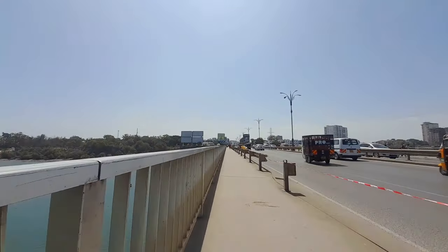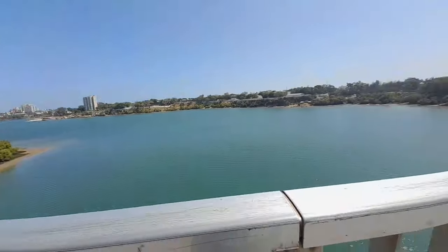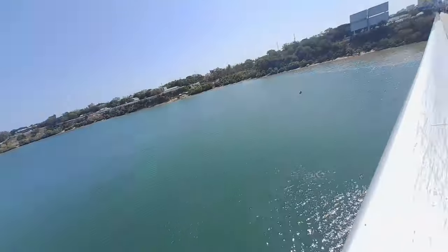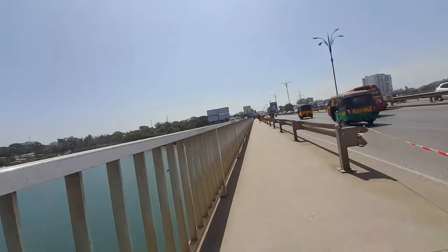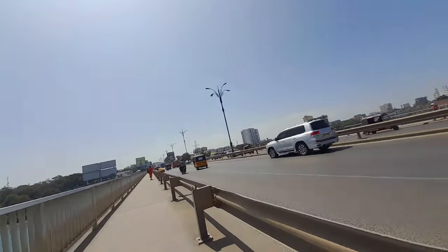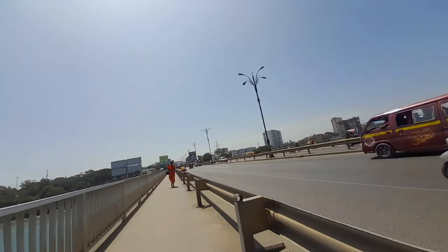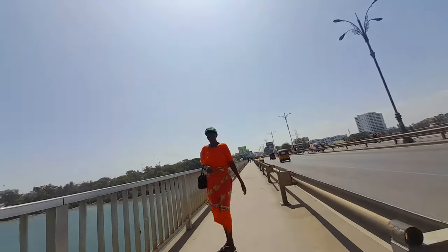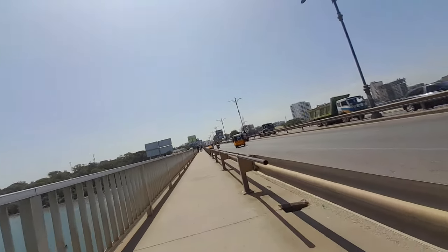Let me show you Nyali, guys. This is Nyali. That's Nyali. And I see a guy fishing right there. Oh my God, I don't want my camera down there. It can make me cry. This is the Nyali Bridge, and this is just a small part of the video, because right now we are almost finishing crossing the bridge so that we can start the town tour.